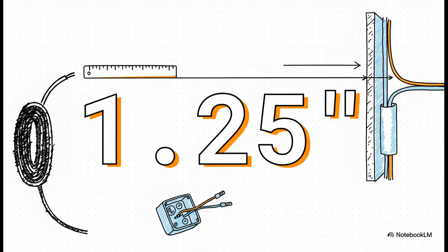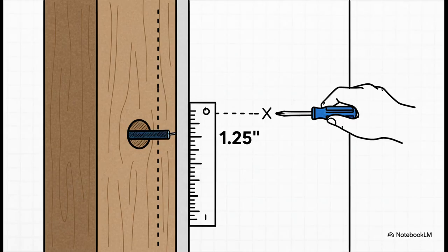So what's one of the most critical rules? Well, it comes down to this single crucial number: 1¼ inches. This rule comes from NEC Section 300.4. So why that specific distance? Because the code anticipates the future. It knows that one day you might want to hang a picture or install a shelf, and it makes sure a standard drywall screw won't accidentally puncture that cable, creating a huge hazard.